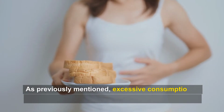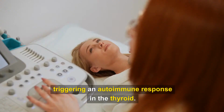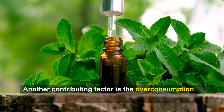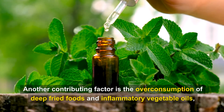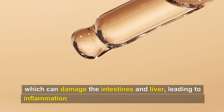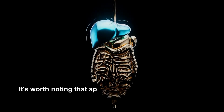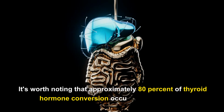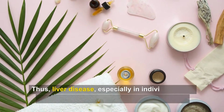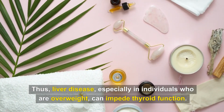As previously mentioned, excessive consumption of gluten or grain-based foods can harm the gut lining, triggering an autoimmune response in the thyroid. Another contributing factor is the overconsumption of deep-fried foods and inflammatory vegetable oils, which can damage the intestines and liver, leading to inflammation and toxin accumulation within the body. It's worth noting that approximately 80% of thyroid hormone conversion occurs within the liver. Thus, liver disease, especially in individuals who are overweight, can impede thyroid function.